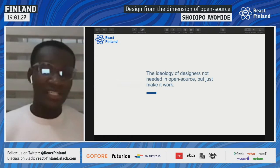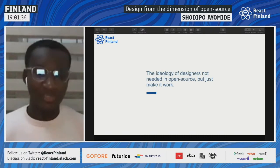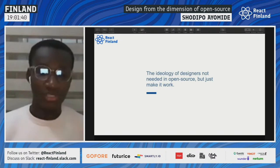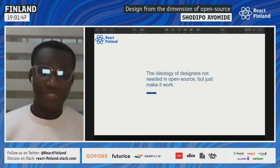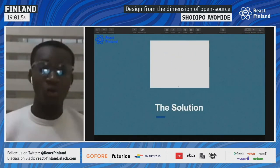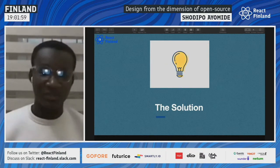The next thing is the ideology that designers are not needed in open source, just make it work. A whole lot of startups and products out there say, I don't care about designers, what I care about is that the product works. And this is really wrong. It shouldn't be this way. Design is not an ideology, it's a profession that people should be hired for and paid properly for. It's really important. That's two out of all the problems, but if we can solve those two, we're going to solve a whole bunch of the others.